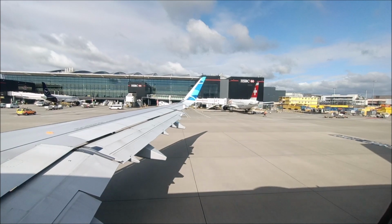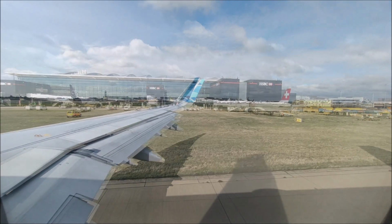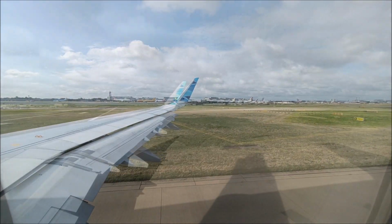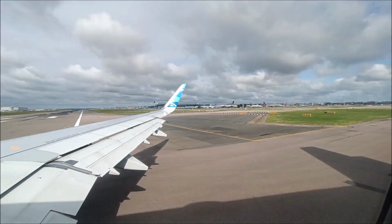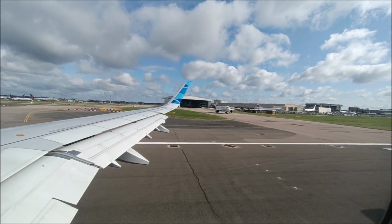Today we were pushing back a little behind schedule. Today's takeoff was nice and smooth, with a fairly long takeoff roll for an A321.